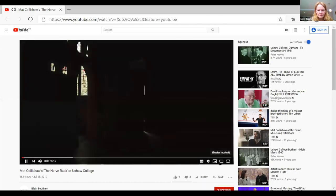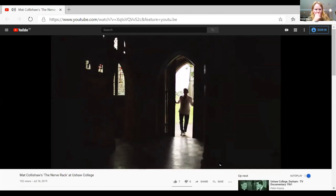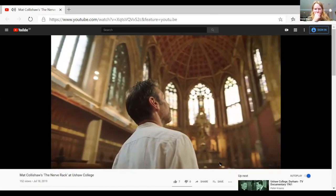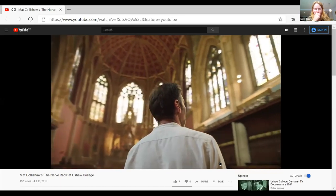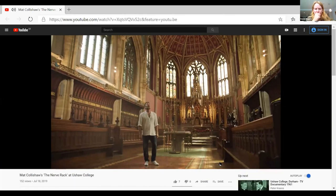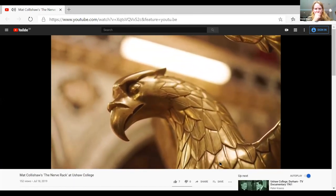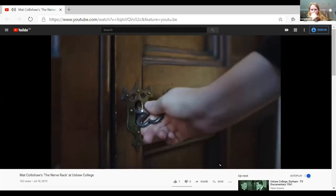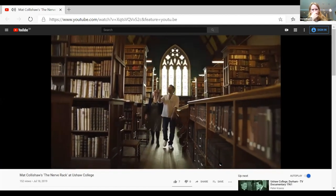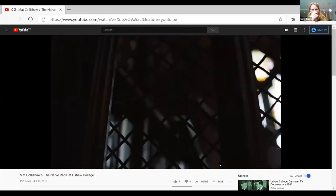I came to Usher College about a year ago to have a look around and try and figure out a way of making it work that resonated with the chapels and the whole environment. And there were two things that interested me. One was the Pugin lectern, this magnificent eagle. And the second was a book written by William Allen, which had annotations by a character called Richard Topcliffe.